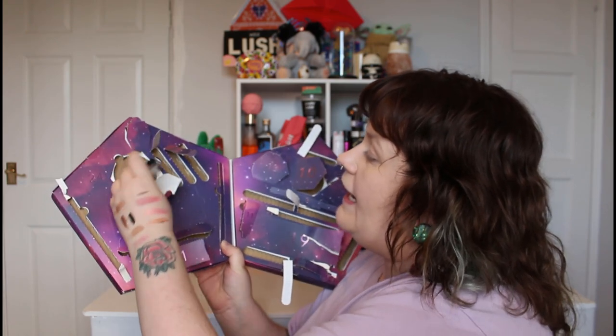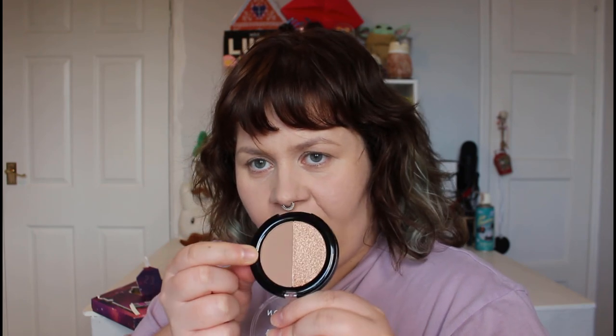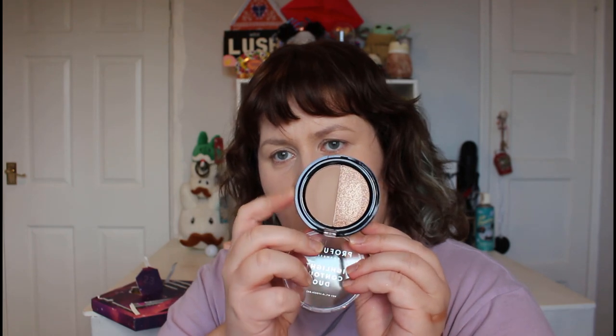Oh, we've got a highlight and contour. So we actually do get a contour thing. That's really good. And I feel like this is gonna be good for me in terms of the contour, but probably too dark for the highlight. So maybe it doesn't really make sense for who that's supposed to be used by, because the contour is too fair for some people, but the highlight is too deep.